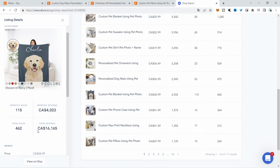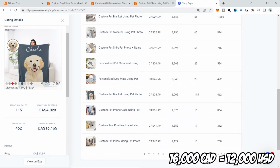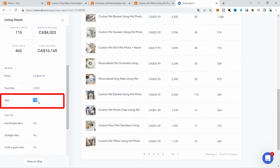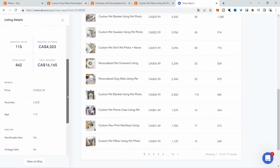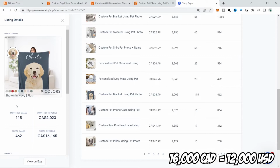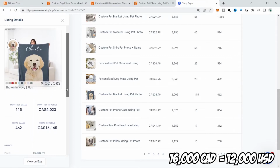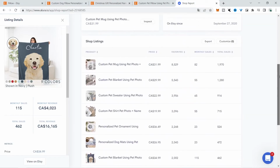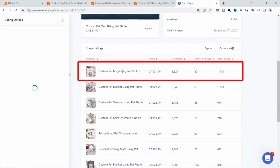Total revenue from this product alone reached 16,000 Canadian dollars, with total sales reaching 400. What I find more interesting is how long the product has been listed on Etsy. This product has been listed for about 100 days, which means sales in the last 3 to 4 months have been around 16,000 Canadian dollars from this product alone. One more product that I think is interesting from this shop is the best-selling product they have.